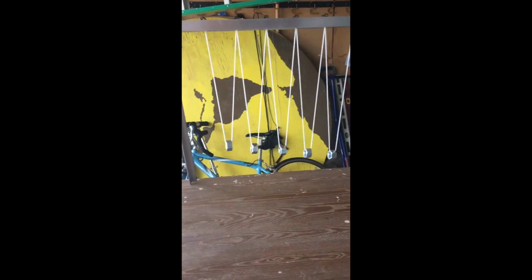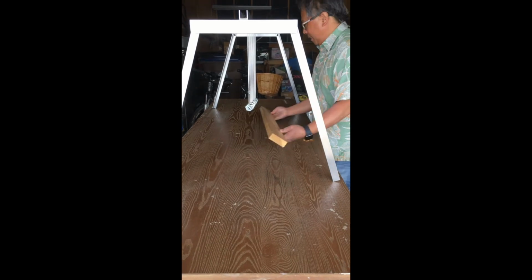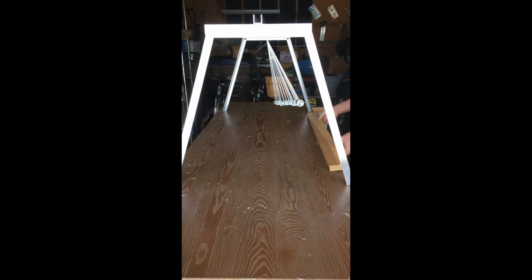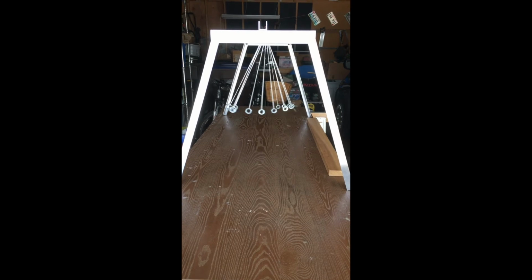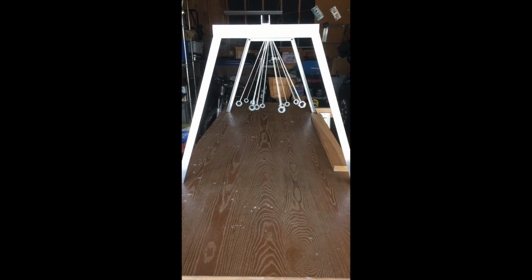So I call this a snake pendulum, and I'm going to use it to teach you about response spectra for earthquake engineering design. So watch what happens. So why do you think that's happening? Let's look at it again from the side.